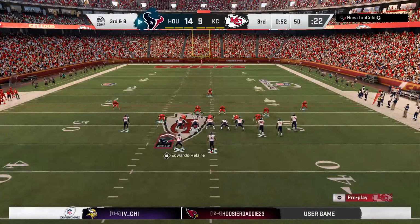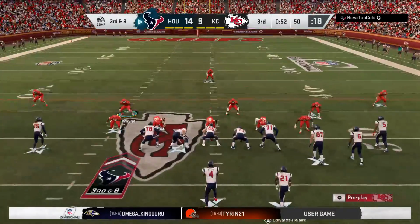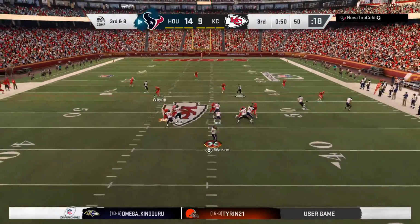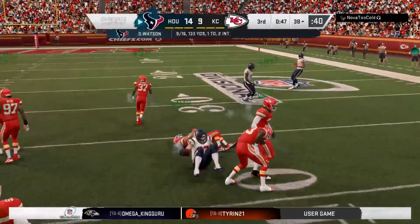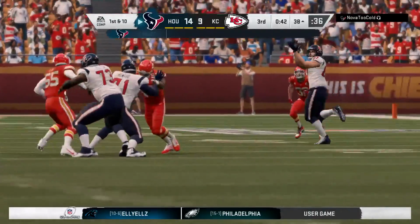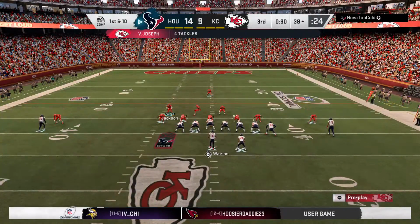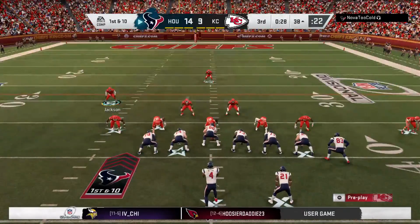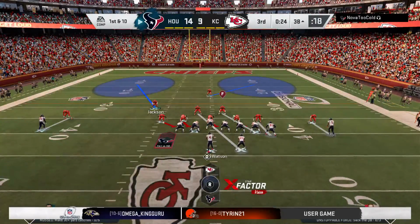Find him. So the failure to connect on second down leaves him staring up here at a 3rd and 8. Here's Watson, and it's complete to Kelsey. And he'll be brought down with a first down as the tackle's made at the Chiefs' 38-yard line. Watson now perfect since the second half started, 7 of 7. It's 1st and 10. Check nickel, nickel, nickel. 54.